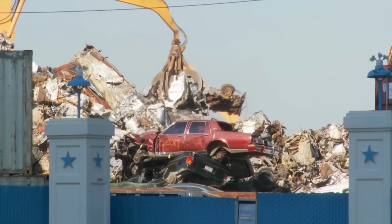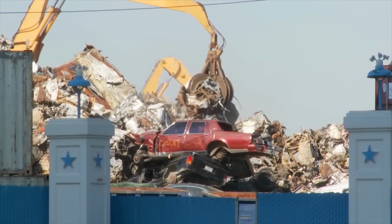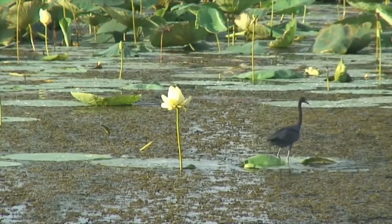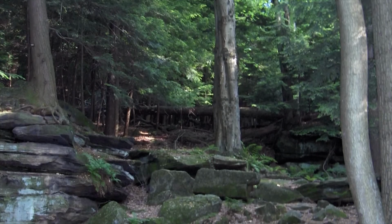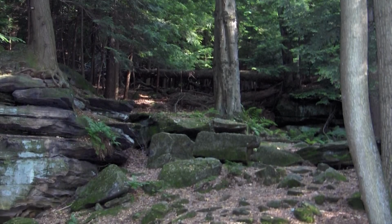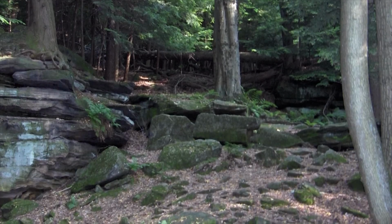Over 20 long and grueling years, they managed to take it from a dump site to wetlands inhabited by bird species and plant life. In December 2021, the area officially became part of the Cuyahoga Valley National Park, a place for everyone to enjoy safely.